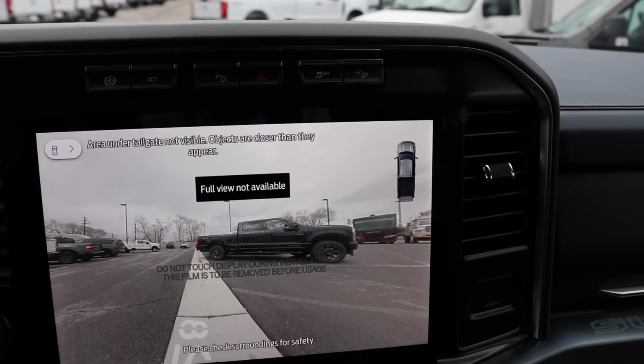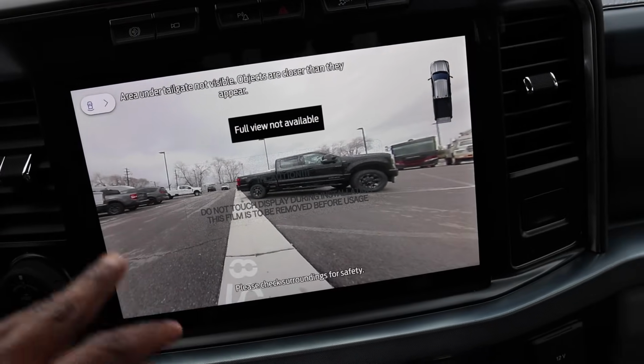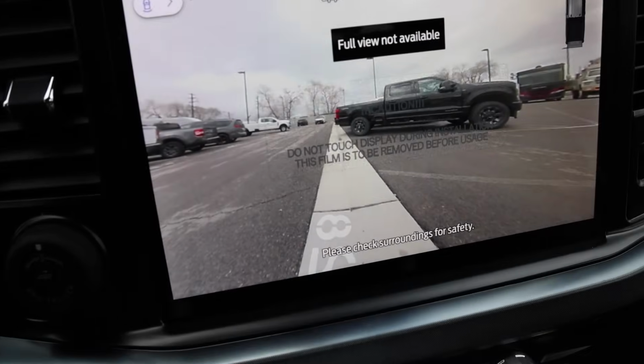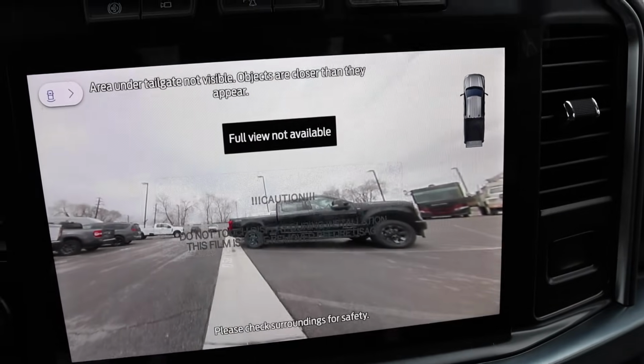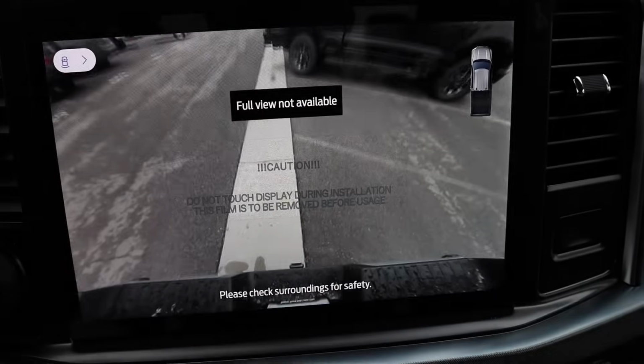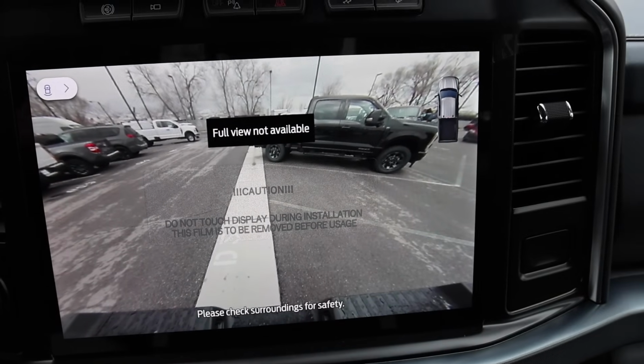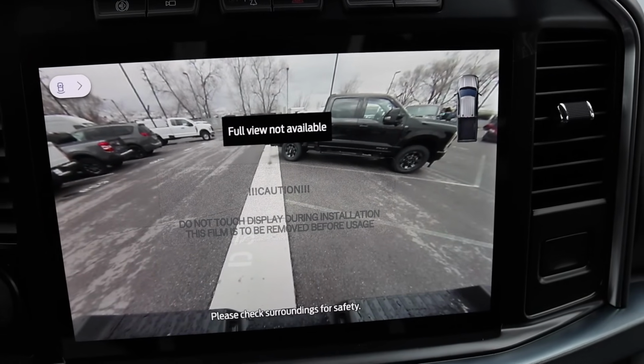it changes the camera view, which I love. And it also even shows right there that the tailgate's down. So that's the unique thing about this truck. Now, as I said earlier, you do have a power tailgate, so it will go up using power. And then again, it will adjust the camera view with the tailgate up. That is really good features to have.